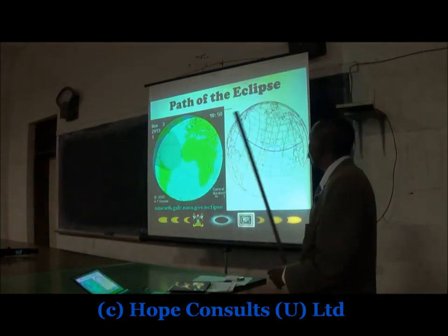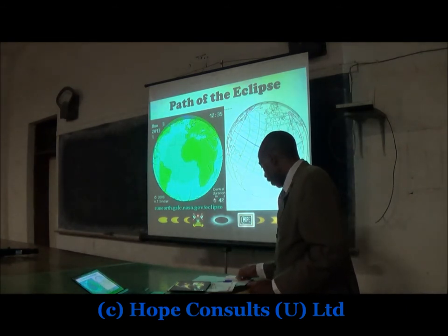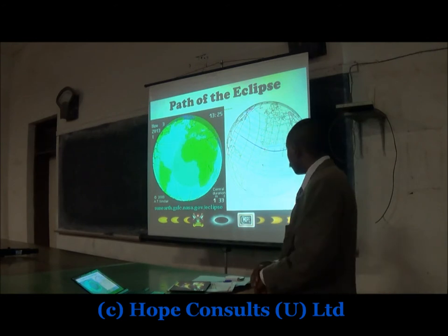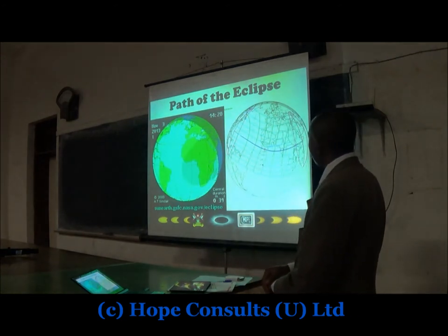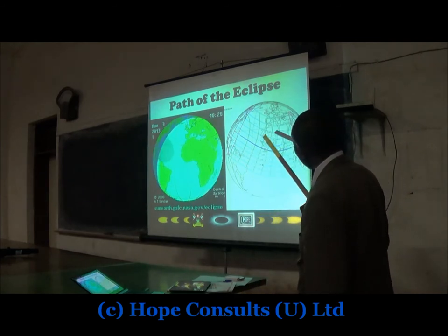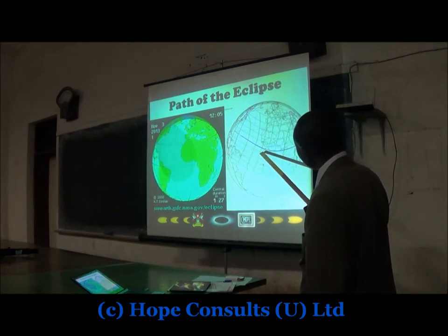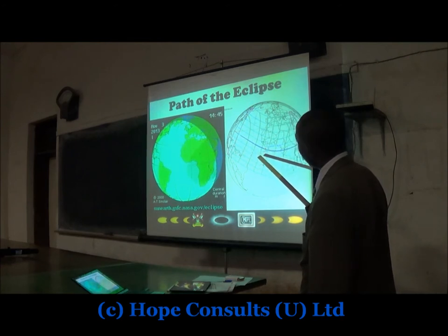So, let's see the path of the eclipse in a better way. We are having these two maps or these two boards or globes. It shows a little bit of detail, but the most important thing is to see where the transition from annular to total takes place.